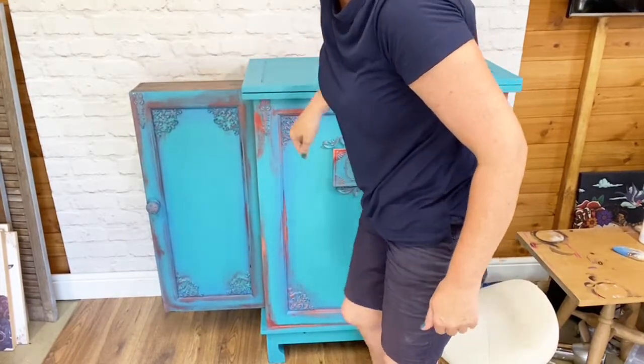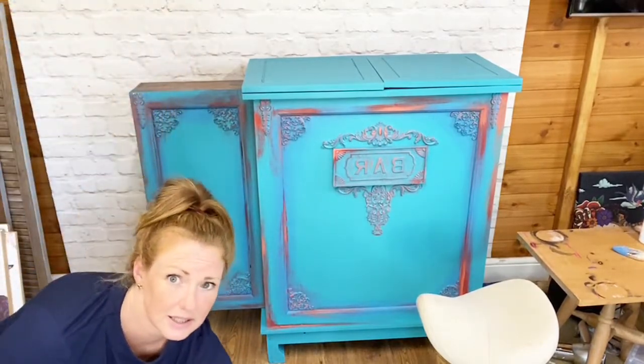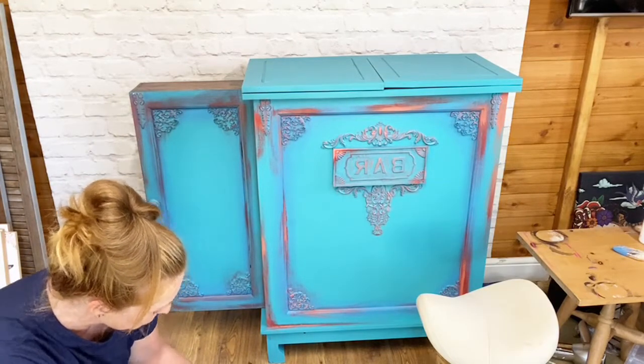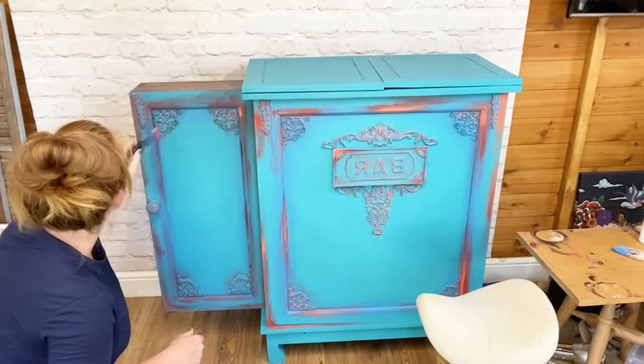I'm just going to do a little bit more dry brushing over here now that this one's dry, because I was a bit keen yesterday. So I started adding, before it was properly dry, naughty. So I'm going to go back in with my coral.